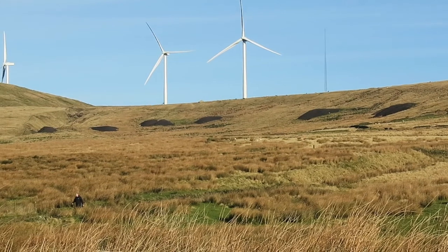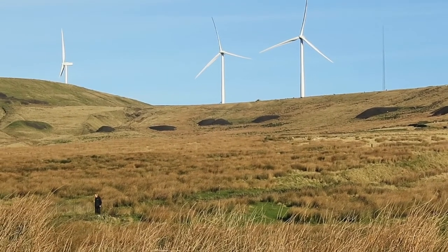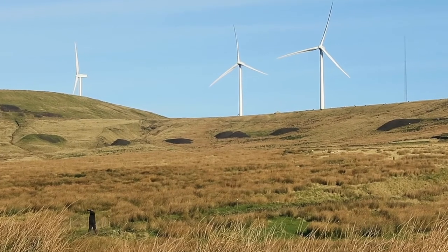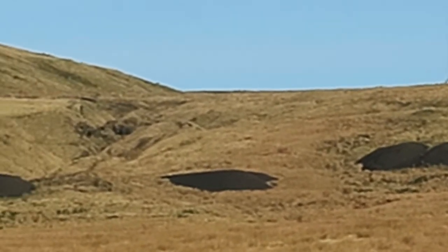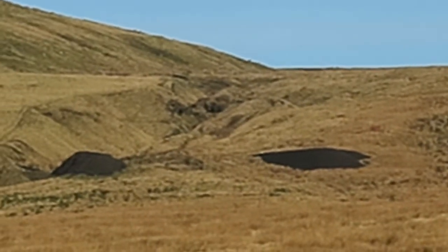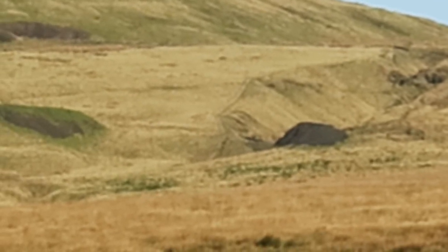But there are the old coal tips, coal mines. You see all the little spoil heaps at one level along the moor, and there's some more further round, and they are where there would have been mining direct into the hillside. Just very small scale stuff for the local community.